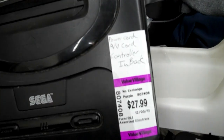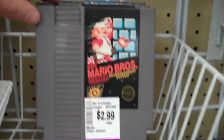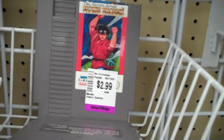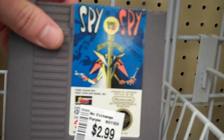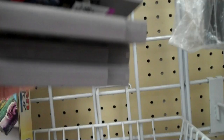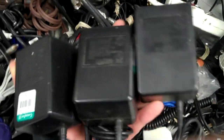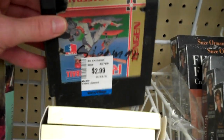Do you see that? 28 bucks for a Model 2 Genesis. That's a ripoff. They got a Game Gear here for 10 bucks. I already have a couple of them, so I'm gonna pass on this one. Found some NES games. Mario Brothers, pass. Final Fantasy, I'll take that. Robocop, I'll take that. Flying Dragon, The Secret Scroll, okay. Spy vs. Spy, all $3. Sweet. 6 PlayStations. 3 NES power adapters, all in the same store. That's a new one. RBI Baseball. I already have it.